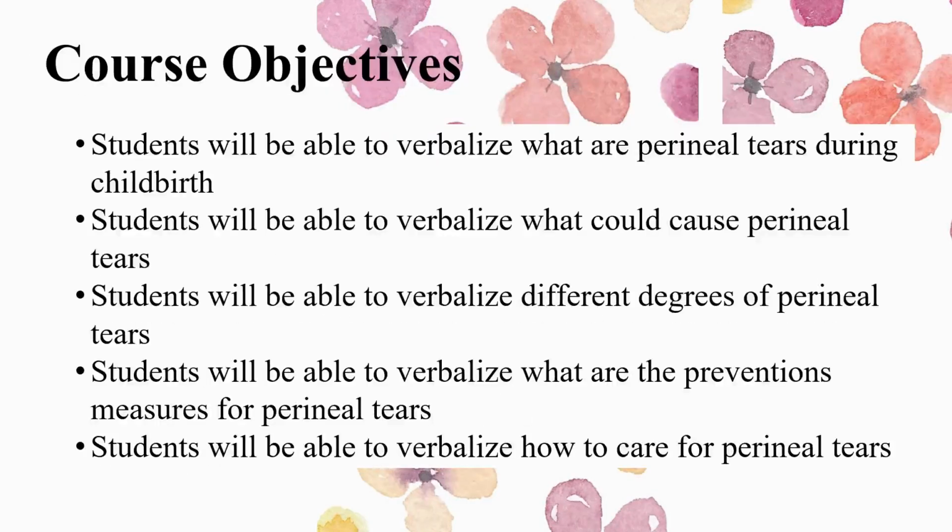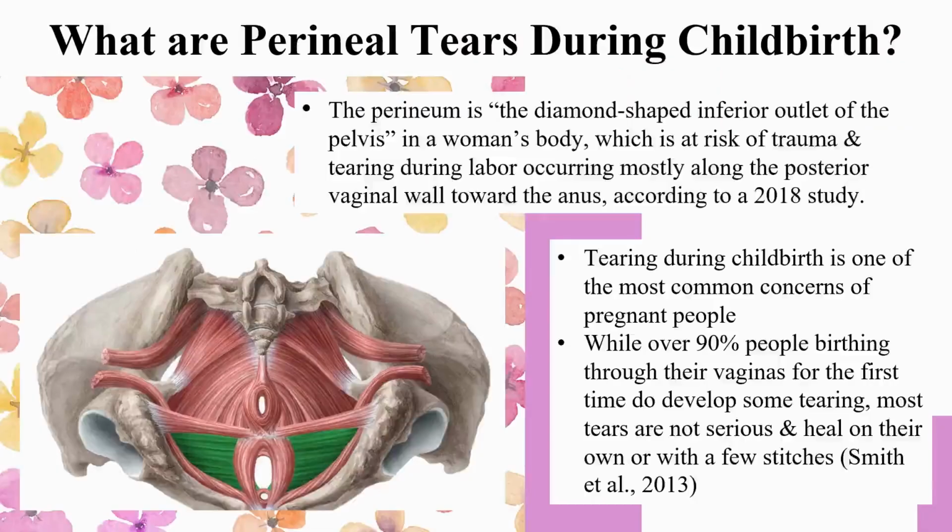Course objectives: the students will be able to define what exactly a perineal tear during childbirth is, what the possible causes are, what the different degrees of perineal tears are, what the preventative measures for perineal tears are, and how to take care of a woman after a perineal tear occurs.